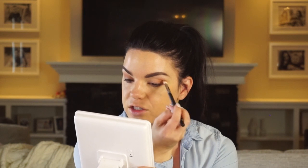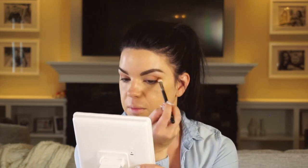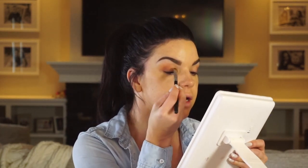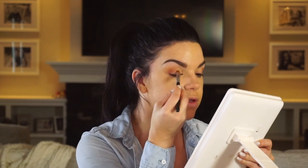So I'm just applying that just in that corner and just deepening up the crease there. Add a little bit of dimension, kind of go for that bronzy natural look. I'm loving that so far. And then I'm going to, I think, go into this gilded shade, which is kind of a bronze. It's very pigmented here. And it goes on beautifully.